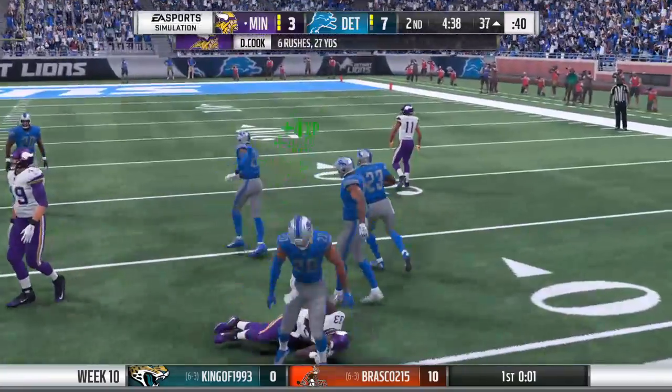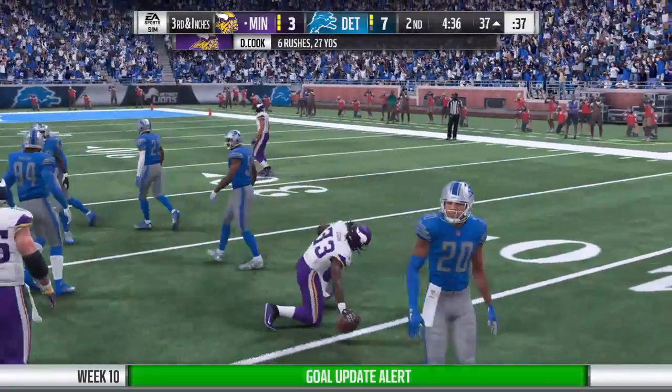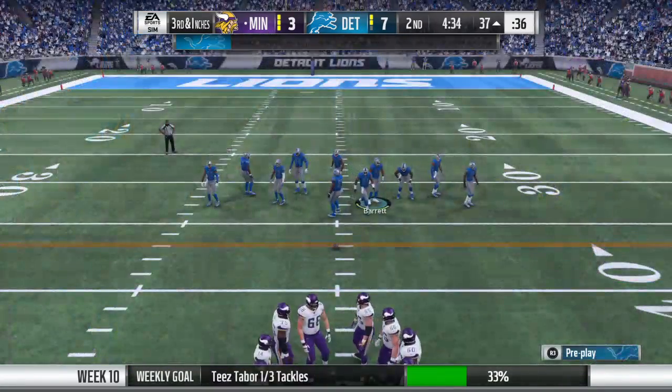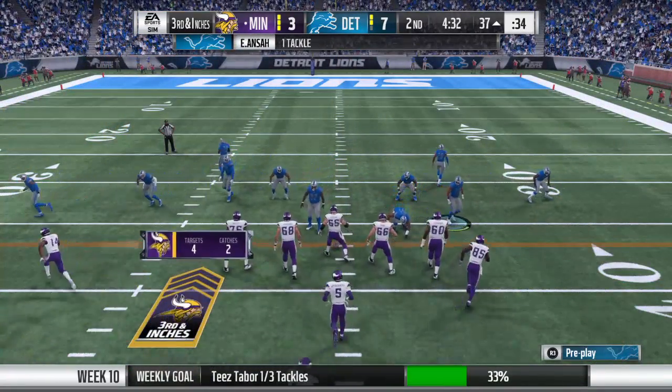Flashed the stick skills, but didn't get a ton from it. Stopped short of the 35. Give him 8 yards there. Still a few inches to go, though, as it'll be 3rd down and about the length of the football.